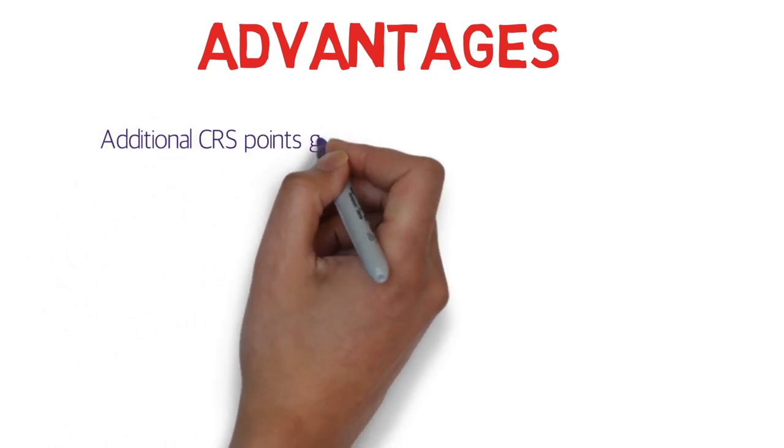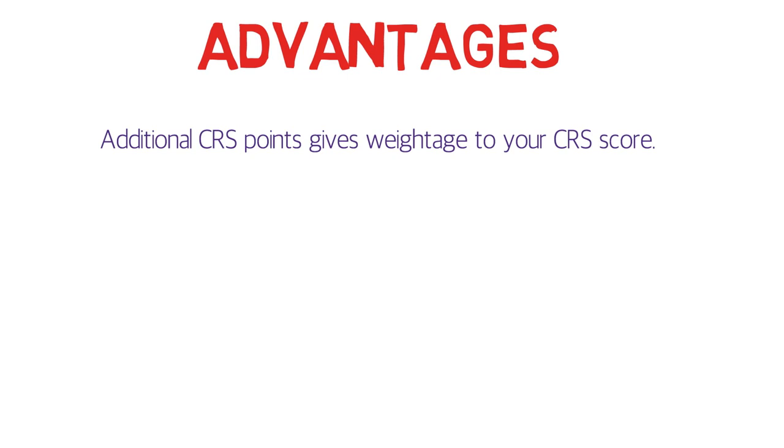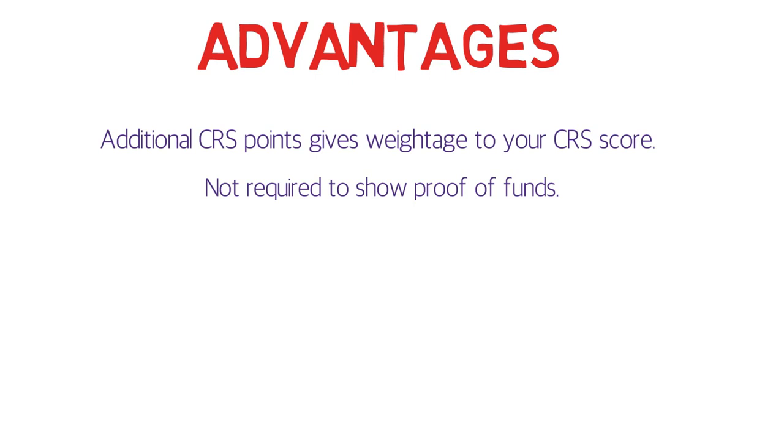Okay, the advantages. First of all, with the Canadian experience, you would get more CRS points. Additional CRS points would add weightage to your CRS score and you would get your ITA pretty early. The other very important point, which distinguishes it from the other two programs, is that you're not required to show proof of funds or settlement funds in the case of the Canadian Experience Class. This means that you need not show a hefty amount like $12,000 or $15,000 in your account. They assume that if you've been working in Canada, you are aware of the situation and you can take good care of yourself and your family.